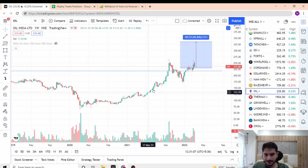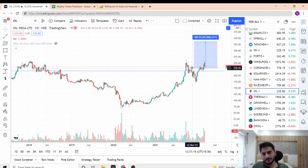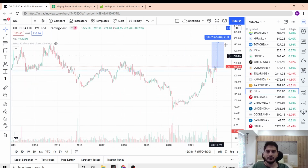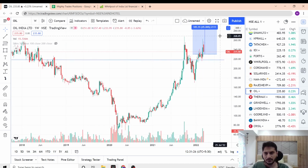Now the price has again broken out of this resistance, went down, and it has again come out of the resistance. Now this potentially could be a beneficiary of the rising crude oil prices. So this will be a very commodity driven stock. As long as the oil price stays up, the stock price will stay up. If the oil price comes down, this will also come down.